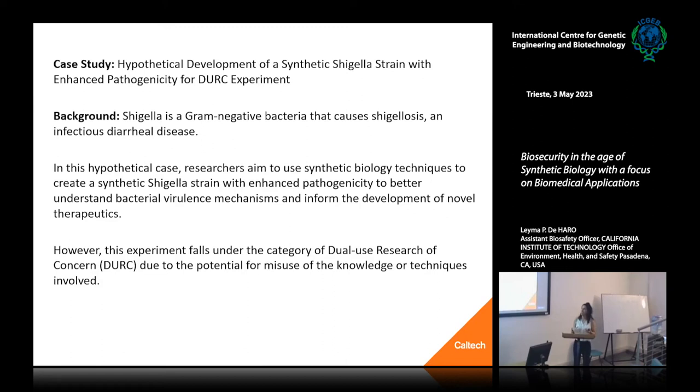So just as a background, Shigella is a gram-negative bacteria. It causes shigellosis, which is an infectious diarrheal disease. In this hypothetical case, we're going to use synthetic biology to create a new Shigella strain that's more pathogenic because we want to understand the virulence factors, and so we can develop new therapeutics. It's a very noble thing to do.